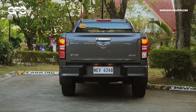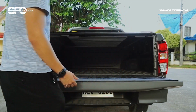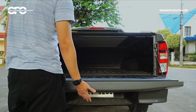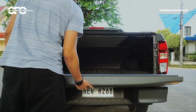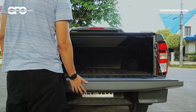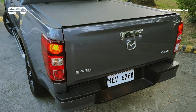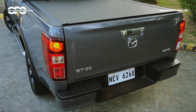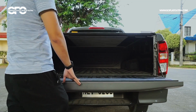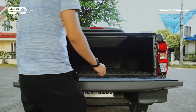So as for the cargo area of the Mazda BT-50, you don't have a tailgate lift assist, which makes the tailgate lighter when, let's say, you open it with one hand. But in the case of the Mazda BT-50 and also the D-Max, you don't have that feature. If that matters to you, the Ford Ranger has tailgate lift assist. And the first 200 customers of the Mazda BT-50 also get this bed cover and the fender flares that you were able to see earlier in the design aspect.